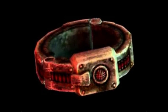SCP-010. Object Class: Safe. Special Containment Procedures: The objects comprising SCP-010 are to be kept in numbered locked boxes at Site-19. They are not to be worn except by test subjects. SCP-010 are only to be removed from storage for testing.